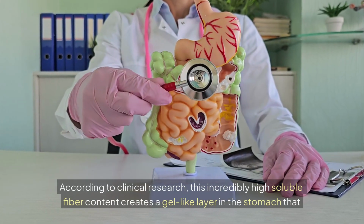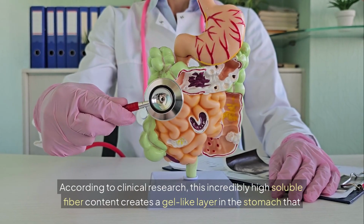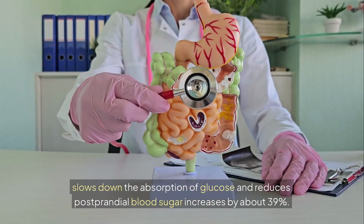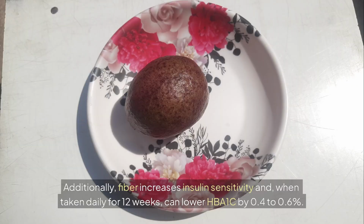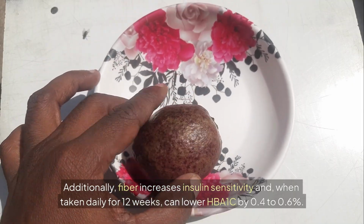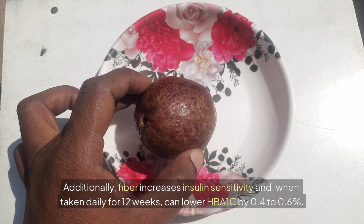According to clinical research, this incredibly high soluble fiber content creates a gel-like layer in the stomach that slows down the absorption of glucose and reduces postprandial blood sugar increases by about 39%. Additionally, fiber increases insulin sensitivity and, when taken daily for 12 weeks, can lower HbA1c by 0.4 to 0.6%.